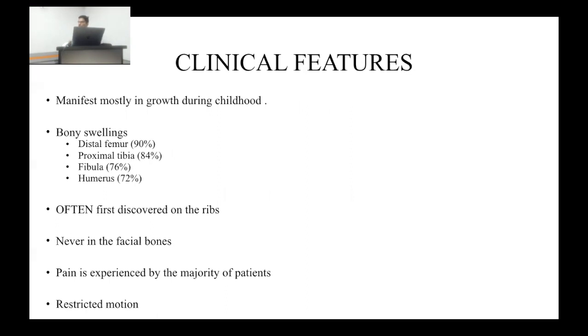Something very peculiar, which was not in our patient, is pain. Pain is very common in these patients because of nerve impingement. But there's no pain in our patient, and she also didn't complain of much restricted motion.